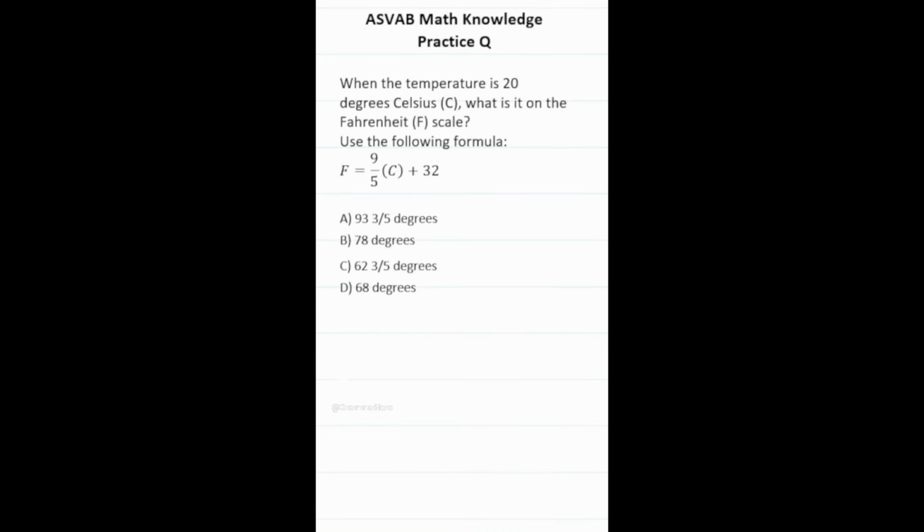This math knowledge practice test question for the ASVAB and PiCAT says when the temperature is 20 degrees Celsius, what is it on the Fahrenheit scale? Use the following formula. F equals 9 over 5 times Celsius plus 32. So for this one, we're told that Celsius, or C, is 20. All we have to do in this case is plug it into this formula and solve accordingly. So this becomes 9 over 5 times 20 plus 32.